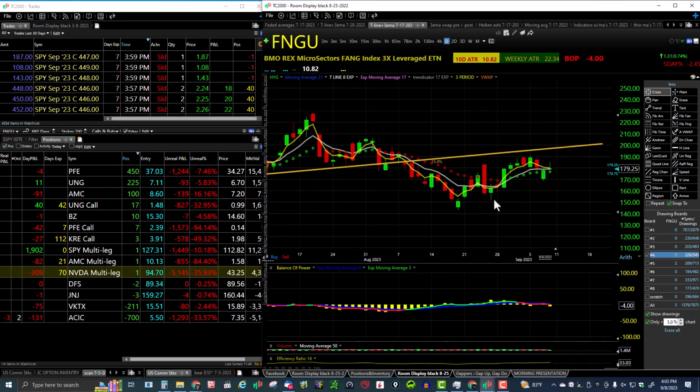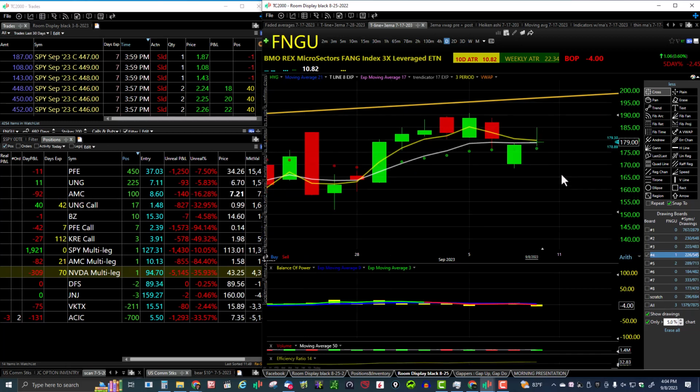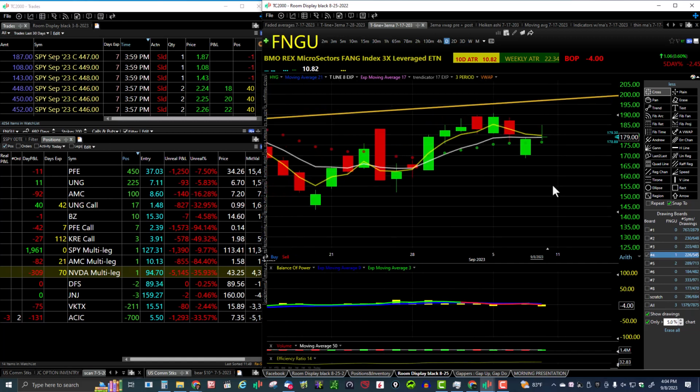FNGU in a daily uptrend, producing a higher low and a higher high, and yet again another higher low right here on the daily chart. Daily candle closing up over the 17 EMA, that's our trend indicator, and we got a daily candle with a higher low and a higher high. Not a full-bodied candle, kind of a topping tail candle. Something to make a note of. Need some more follow through on Monday, Tuesday. We'll see what happens. There's FNGU.